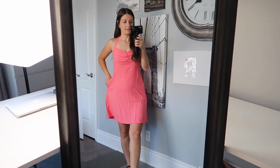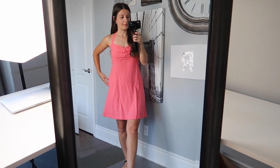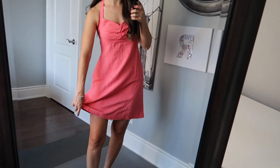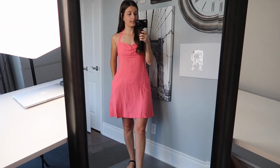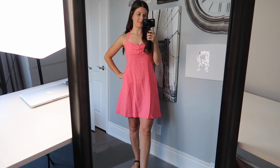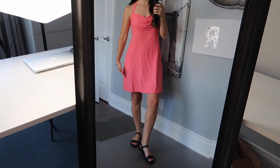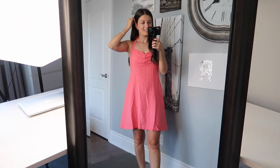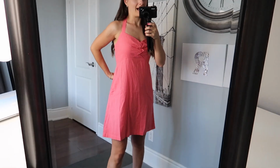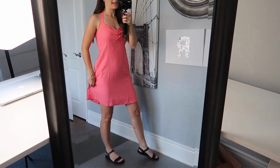And I know that I mentioned it may be a little bit sheer in direct sunlight. So I'm gonna wear a slip underneath it just because it's not double lined at all. It's just this one layer. It's pretty thick linen, but just to be safe, I'm gonna wear a slip underneath, or a skirt. I just purchased one from Amazon. I'll leave the link down below, just so I can wear it underneath some of these dresses with a little bit more confidence. But this is so cute and I really like it.